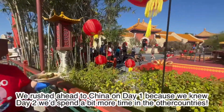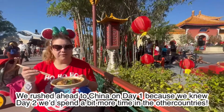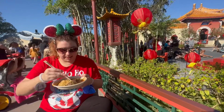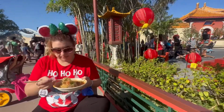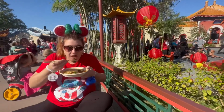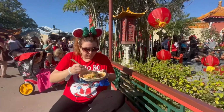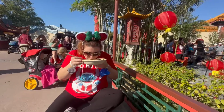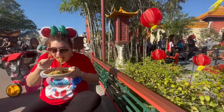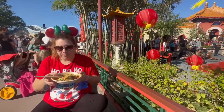We're here at the China Pavilion. Ta-da! So, I got beef noodle soup. It's braised beef shank, green onions, and noodles, of course. So, let's go ahead, I'll try some beef shank. And it even has homemade chili oil. The broth is already good, I've already tried it. I think she likes them.